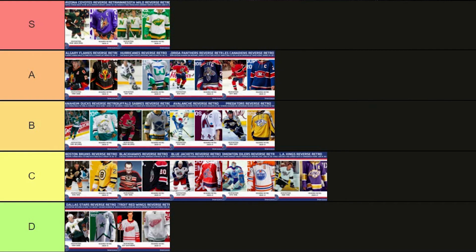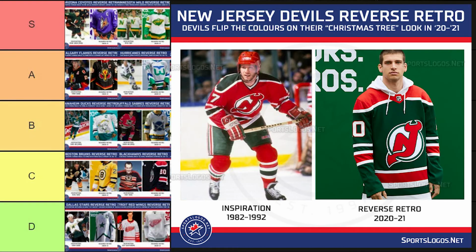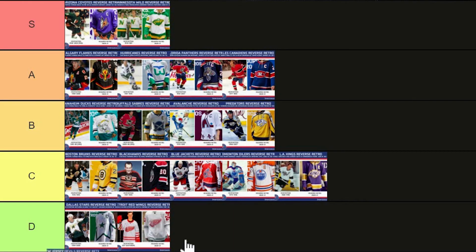Next we're moving to New Jersey. This one looks like Christmas threw up on it, but it is unique, I'll give them that. I think because of the Christmas theme though, they're going in C tier. It's just not one of the best color schemes on this list.